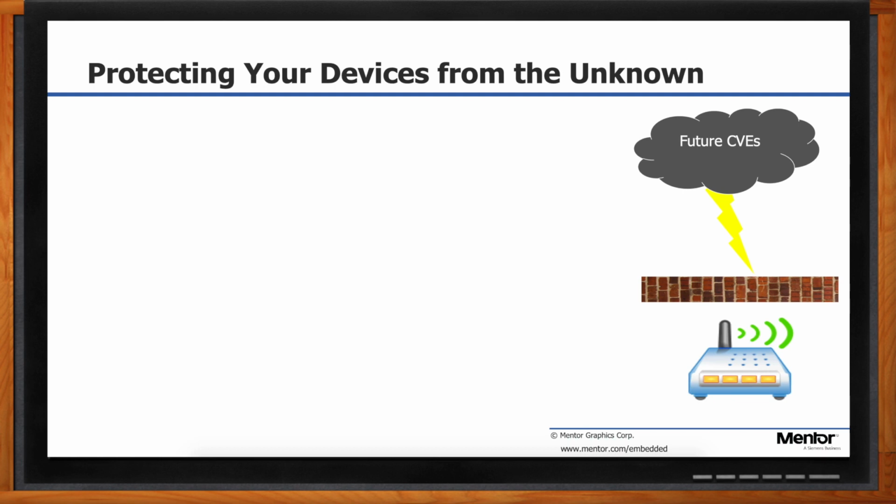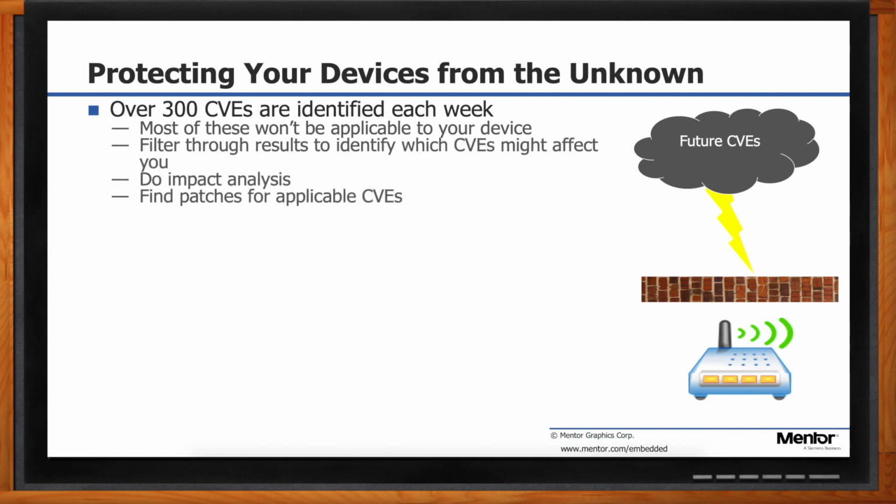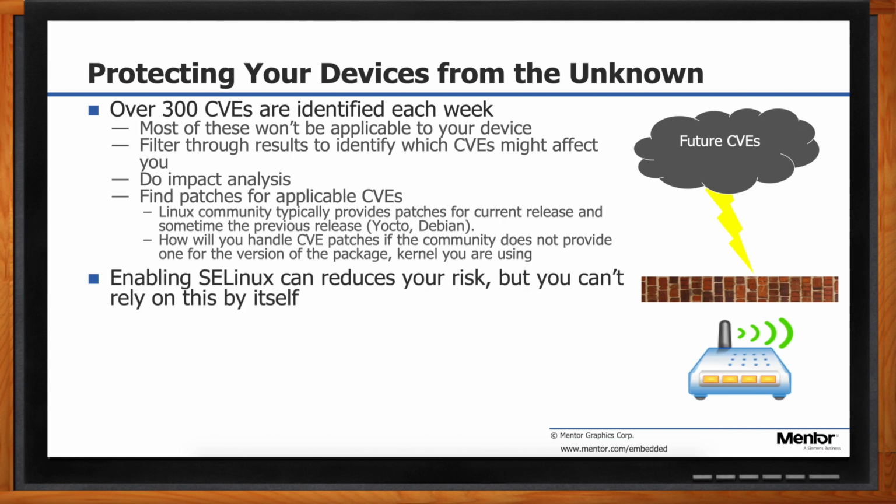Just because you protected yourself against all known exploits, the number of known exploits increases every day. In fact, over 300 CVEs are typically identified each week. That said, even against the Linux kernel in 2019, there were 170 CVEs, and some of them will lead to exploits or could lead to exploits against your device. While there's no way to prevent this from happening, you need to know that it will happen, and you need to make sure your device is prepared.